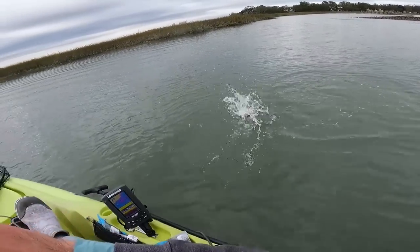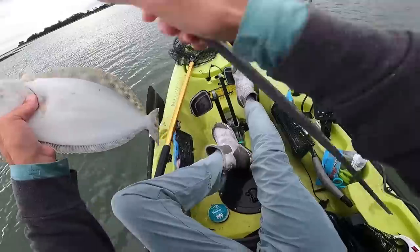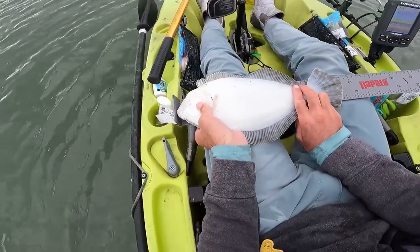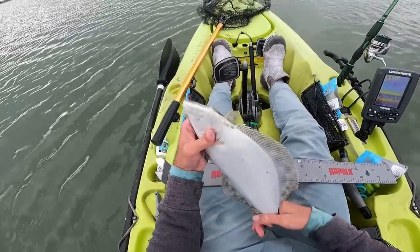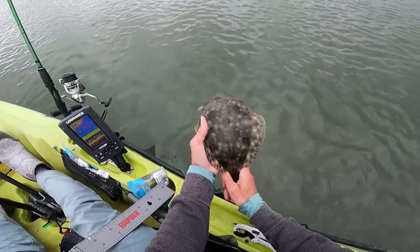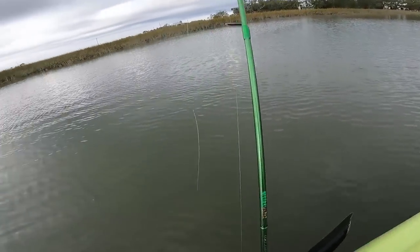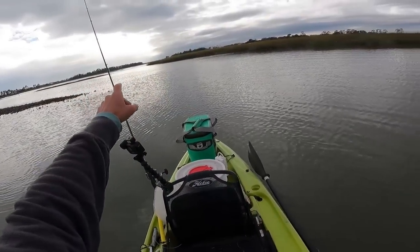Nice. Now flounder have to be 16 inches to keep in South Carolina. So I'm just gonna measure this guy quick, and he is just a little over 14. So close, but no cigar.